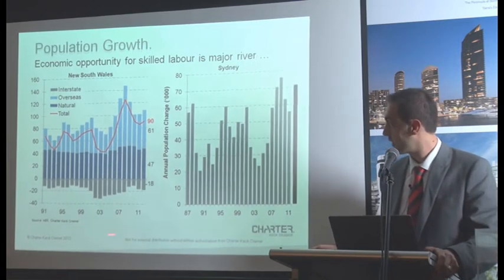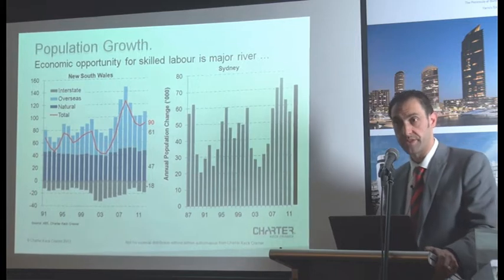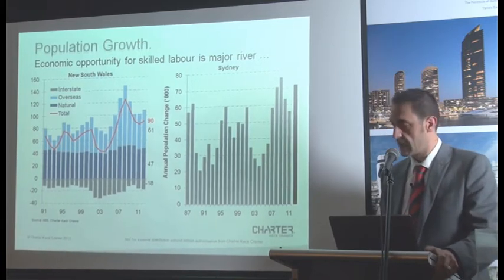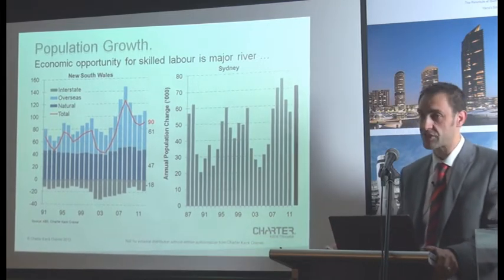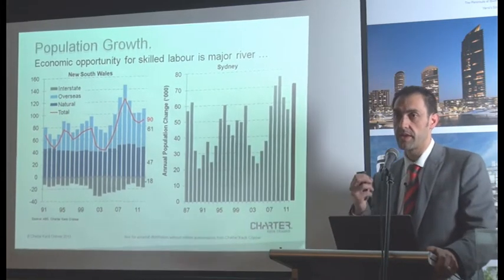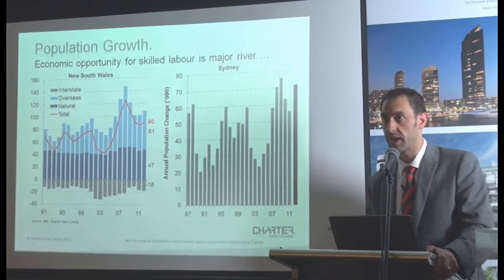If we look at New South Wales overall, the current rate of growth is about 90,000 new residents in New South Wales in the last year. And that's made up primarily of, in the light blue, international migrants coming to New South Wales. They're attracted by the economic opportunities available to them in New South Wales.